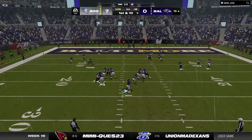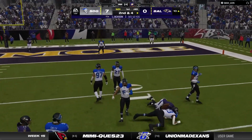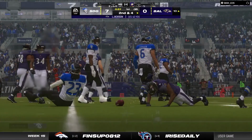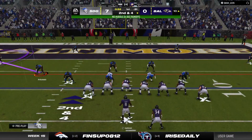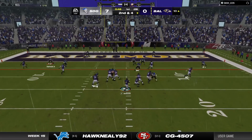From the red zone now, here's Jackson on first down, eluding the pressure right. Well, into the hands of Flowers. 4 yards remain on second down. Ball on the 10. From the gun, Jackson.